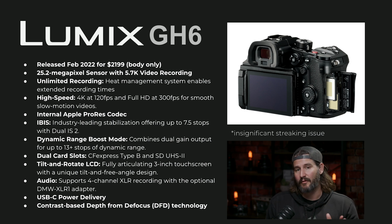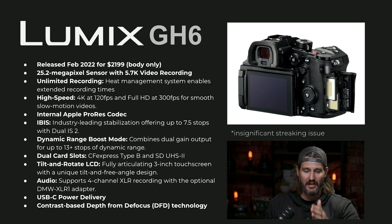But I do think it really turned a lot of people off to the GH6, even though this is the longest list of features that I've shown up until this point, all the way going back from the GH1 through the GH4 through the GH5. The GH6 is the most stacked camera in terms of features and performance, and price is still reasonable. But the fact that it didn't have good autofocus in video, and it had this streaking issue that was, I think, kind of blown out of proportion, really turned a lot of people off to it, and they just stuck to their GH5s, because why change? If the GH5 is so great, why would I get a GH6? Even though it has so many advantages.